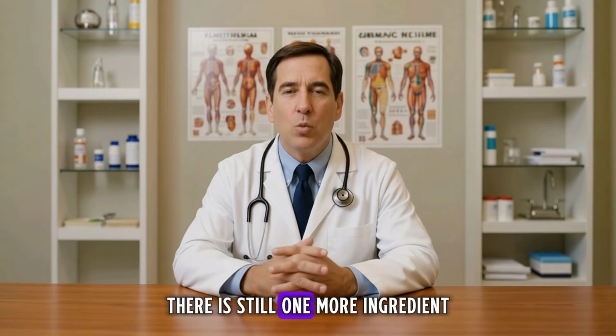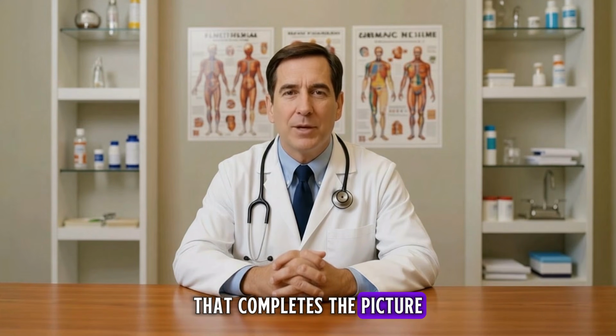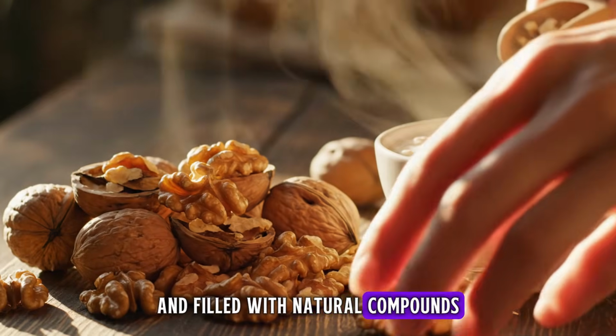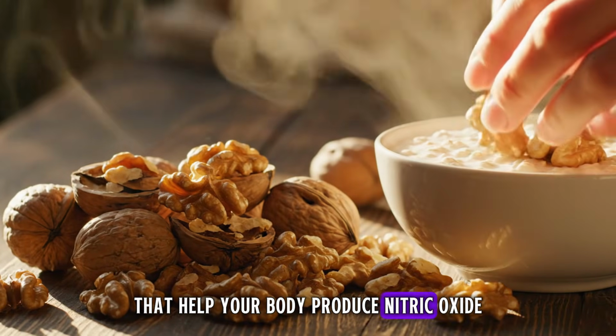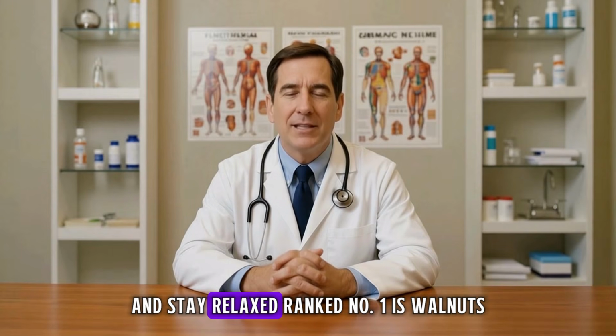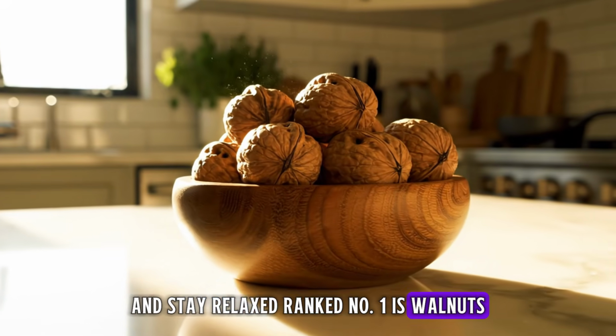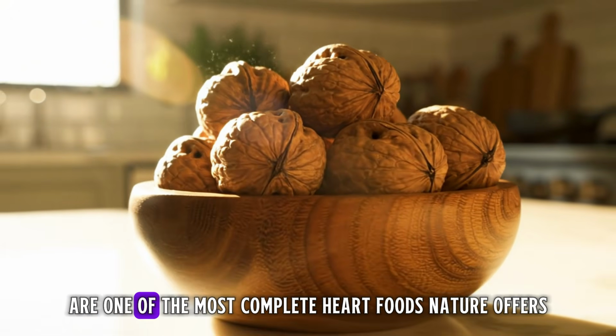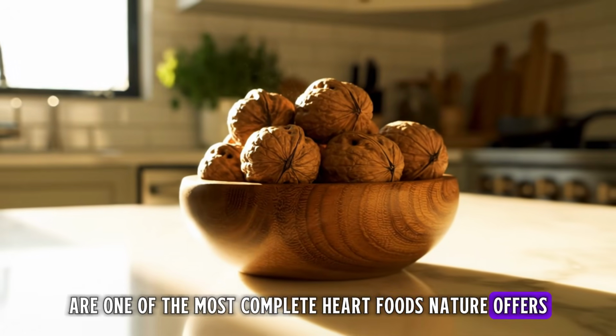But there is still one more ingredient that completes the picture. It is crunchy, rich, and filled with natural compounds that help your body produce nitric oxide, the signal that tells your arteries to open and stay relaxed. Ranked number 1 is walnuts. They may look simple, but these crunchy halves are one of the most complete heart foods nature offers.